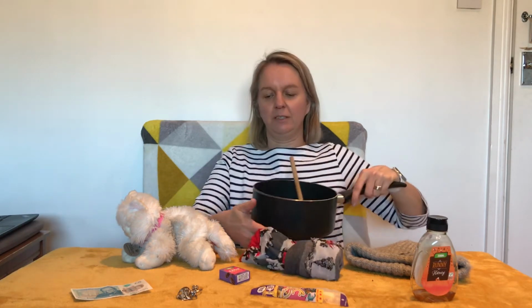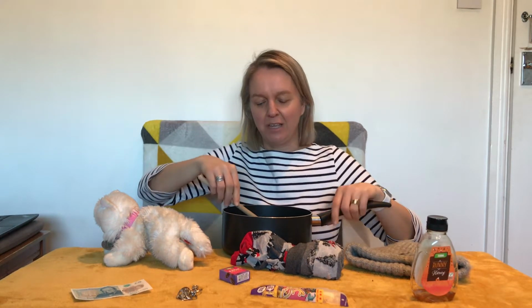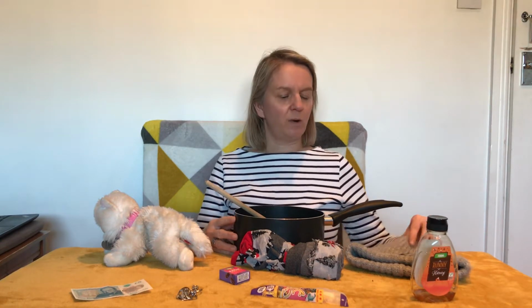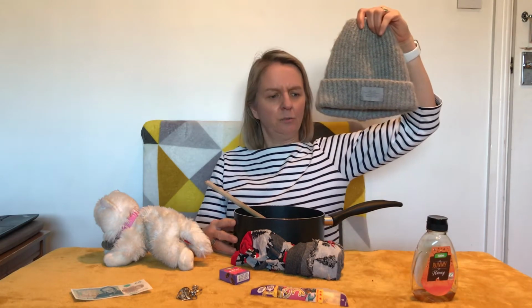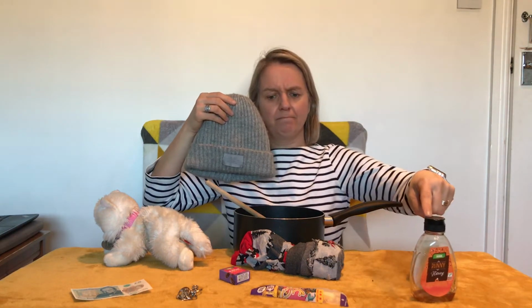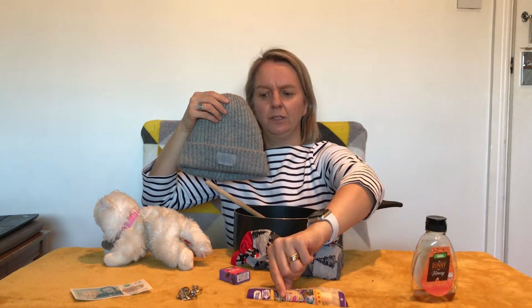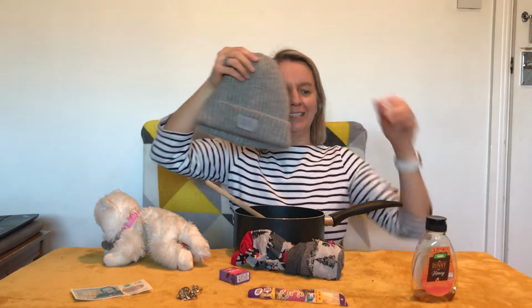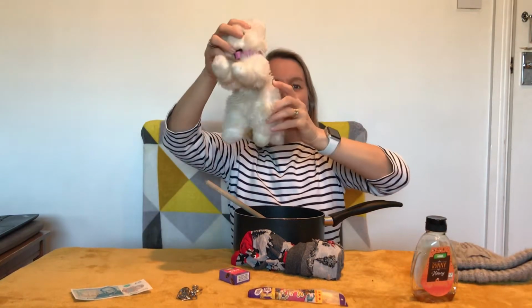So can you remember our silly soup song? It goes something like this. We're going to make some silly soup. We're making soup that's silly. We're going to put it in the fridge to make it nice and chilly. Can you find something that rhymes with hat? Is it honey, or cheese, or cat, or box? Well done, it's cat, isn't it?